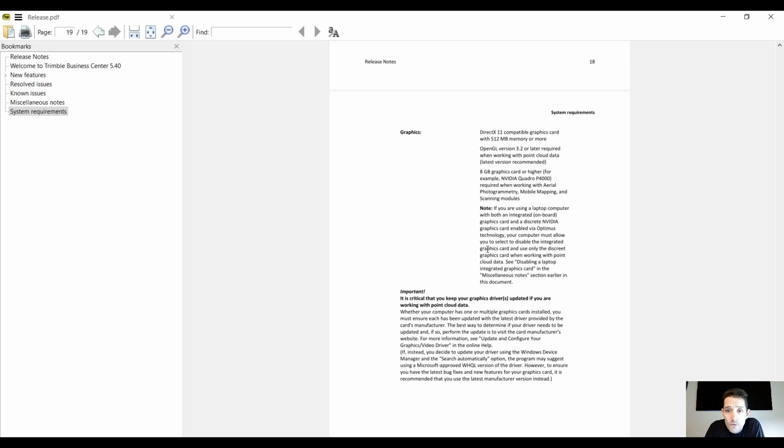There is a note here: if you are using a laptop computer with both an integrated onboard graphics card and a discrete NVIDIA graphics card enabled via Optimus technology, your computer must allow you to select to disable the integrated graphics card, so it's gonna use only the discrete. I think most computers will enable you to select which graphics card you want to use with which software, so that should be a no-brainer.